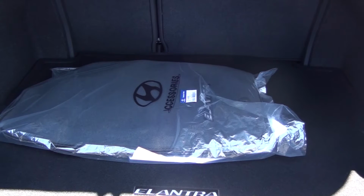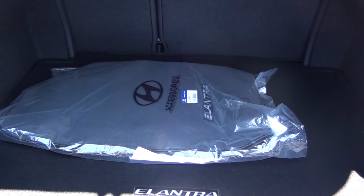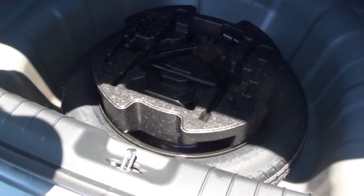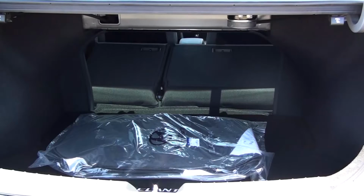On a side note, you get a total of 4 extra floor mats, with 2 for both the driver and front passenger, as well as 2 for both the left and right rear passengers. Now located underneath the trunk floor of the Elantra is where you'll discover the spare tire. Additionally, the necessary parts to install it, including the jack, are all conveniently placed next to each other for easy accessibility.